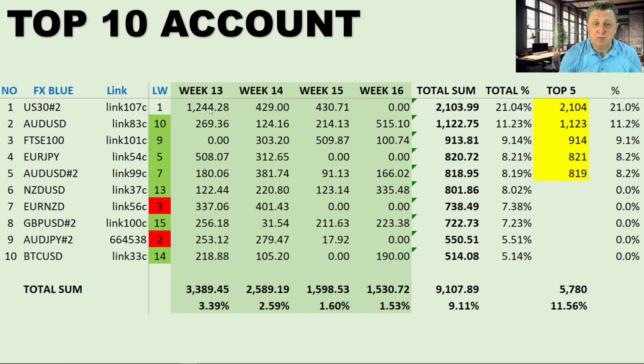But week 13 was a very strong one, as we've seen before, where it's cashing in more than $1,000. So in the last 4 weeks, it has actually made $2,103 or 21.04%. So very good signal, continues to be extremely stable.